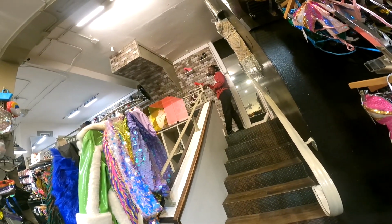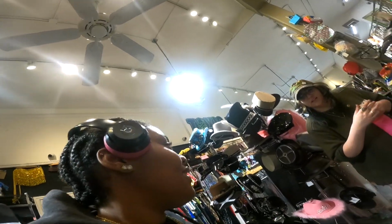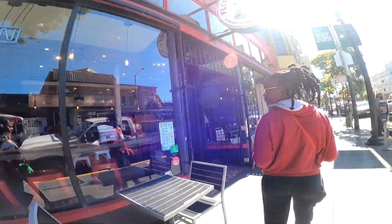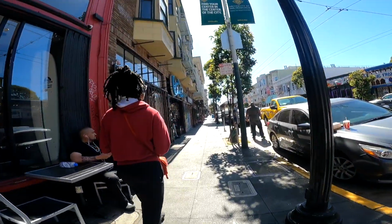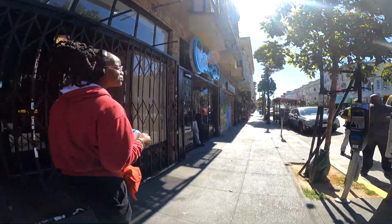$158. You can't go up there. I'm just kidding. Yeah. We have no filming in here. Huh? We have no filming in here. Oh, yeah. People say this place is cool. Yeah. Ooh, they smell like San Francisco. It is.